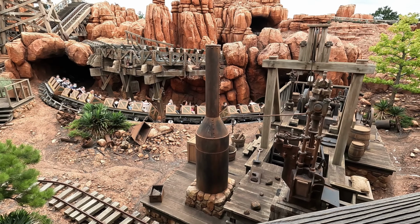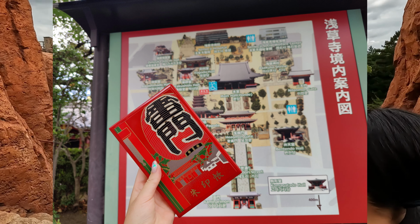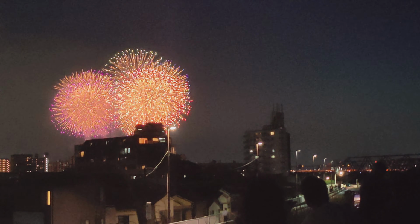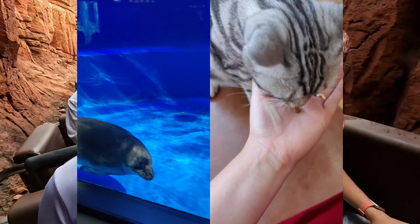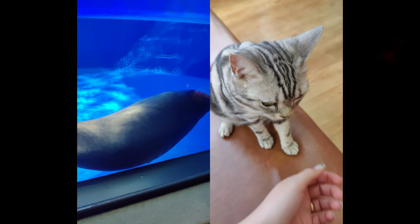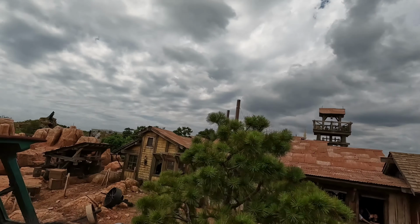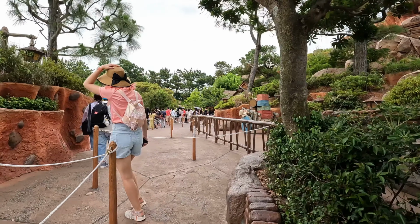Some other things that we did that I did not film: I went to Asakusa, I collected more goshuins, we enjoyed some awesome fireworks in Adachi, the Sunshine City Aquarium, a cat cafe, tried out the earthquake simulator in Odaiba, and then we went to Sendai with the Shinkansen.